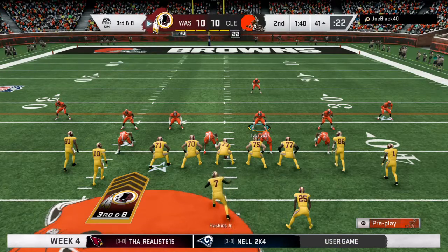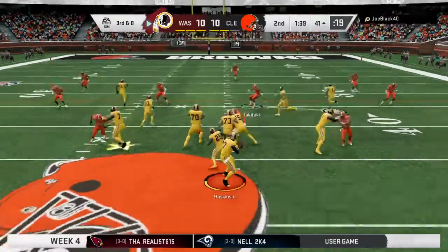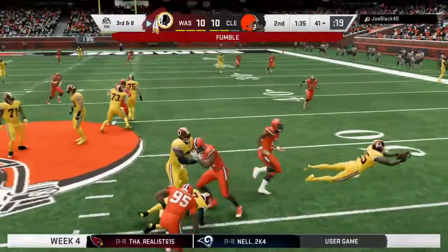Check 26, check 26, check 52. Watch the twist. Watch the twist. They go play action now. Haskins hit, and he lost the football.